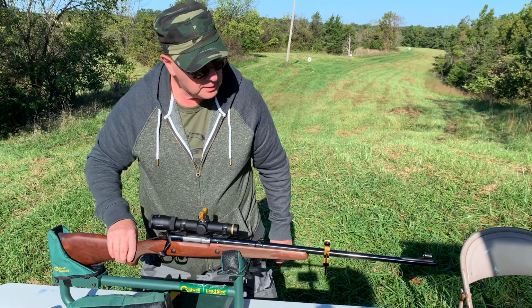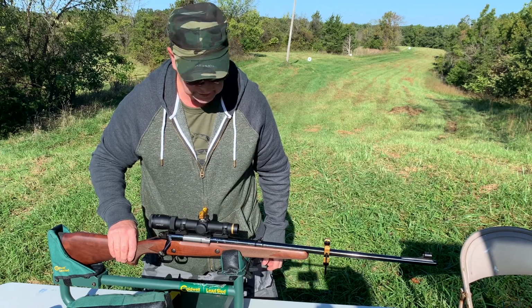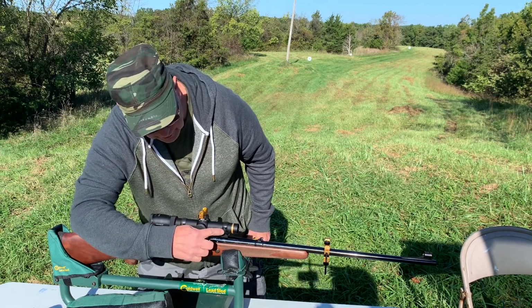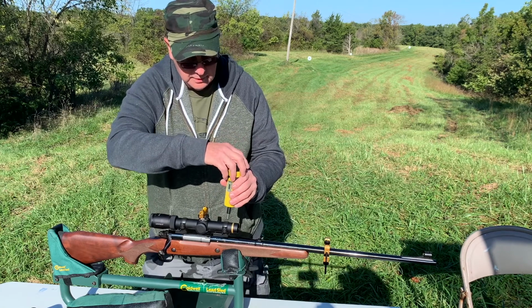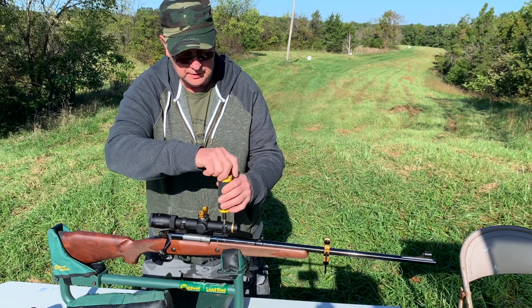Yep. So we're gonna make sure we are still centered. That is good. Now you want your gap on this side and this side of your rings, and you want to keep them even. So you want to make sure everything stays even.